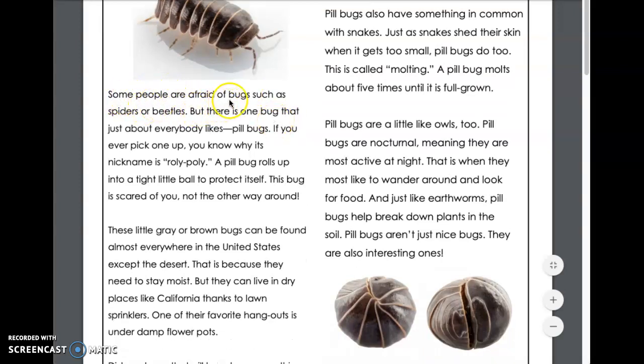Some people are afraid of bugs, such as spiders or beetles. But there is one bug that just about everybody likes: pill bugs. If you ever pick one up, you know why its nickname is roly-poly. A pill bug rolls up into a tight little ball to protect itself. This bug is scared of you, not the other way around.